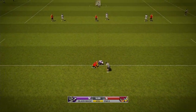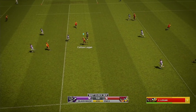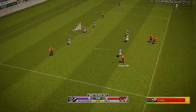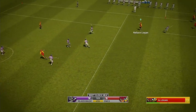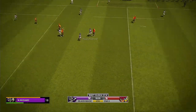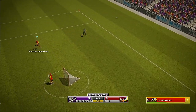Set and ready for the restart. It's 9-6 for the away team. The home team wins the faceoff and they get a step. Ball stop center. Ball side left. Logan. The away team lose it. 30 manages to recover. The away team lose possession.